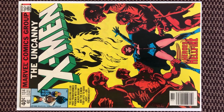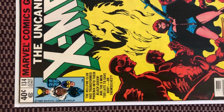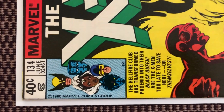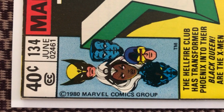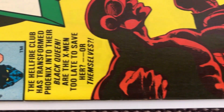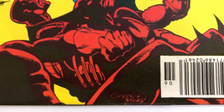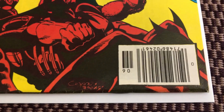And finally, we have X-Men 134. At first glance, this book looks really pretty nice. Let's see here what we got. I don't see any color-breaking spine ticks yet. Oh, no, there are some. So there's some minor ones right there. There's some more going through there. Okay, so there's a nice little collection of color-breaking spine ticks there.